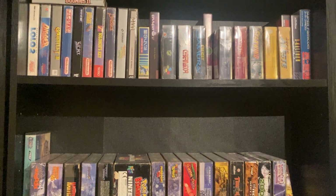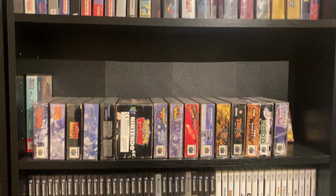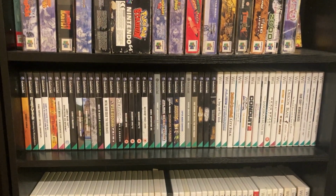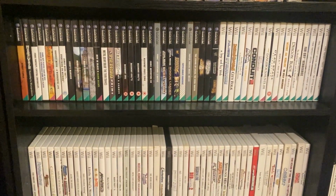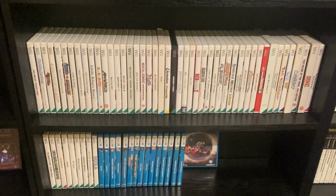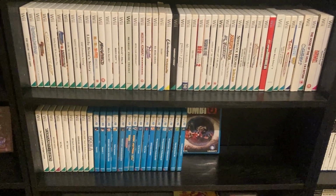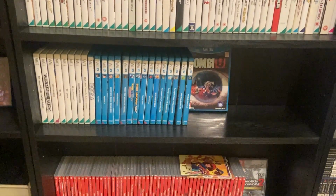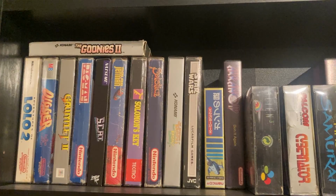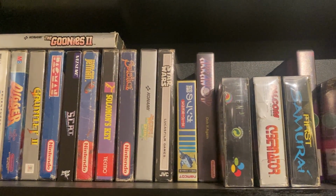Speaking of NES, here's the NES, boxed NES that is, Super Nintendo, Nintendo 64, and then we have GameCube, Wii, Wii U, and eventually, down the bottom here, we also have the newest Nintendo system, the Switch. It's easy to say, but somehow I botched it. So, we're going to start off by looking at the NES here.